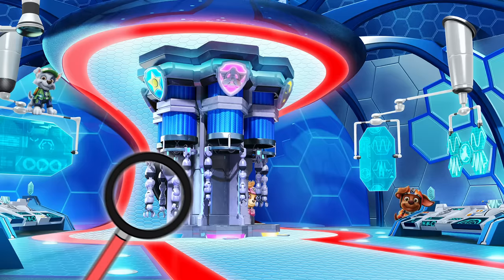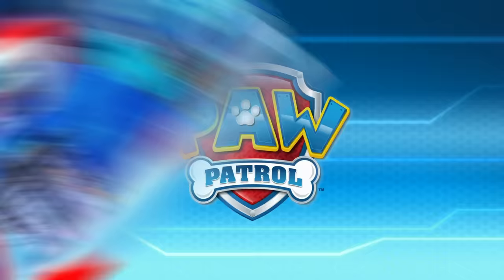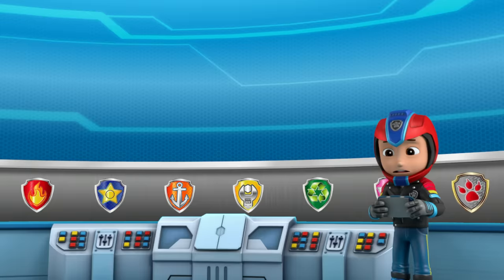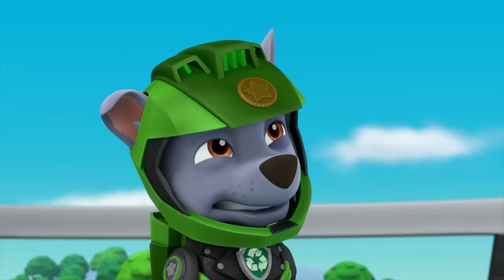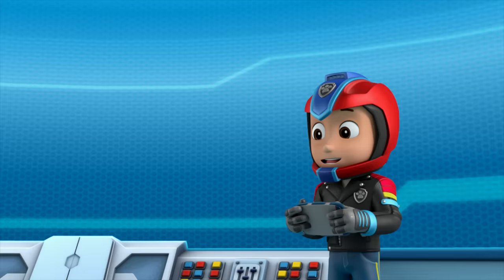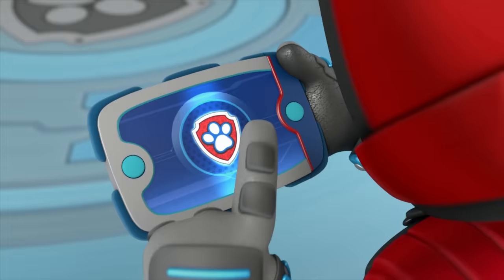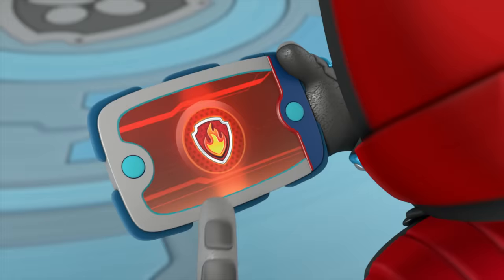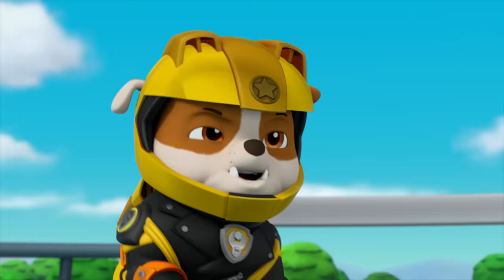Here we go with another pup-tastic rescue! Paw Patrol, ready for action, Ryder, sir! The Ruff Ruff Pack has kicked Mayor Humdinger out of his lair. And onto that cliff? That's right, Rocky. So for this mission, I deputize Marshall. I'm fired up, moto style. And Rubble. Rubble on the moto double.